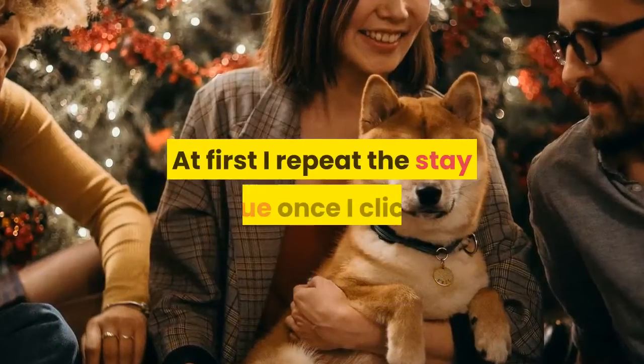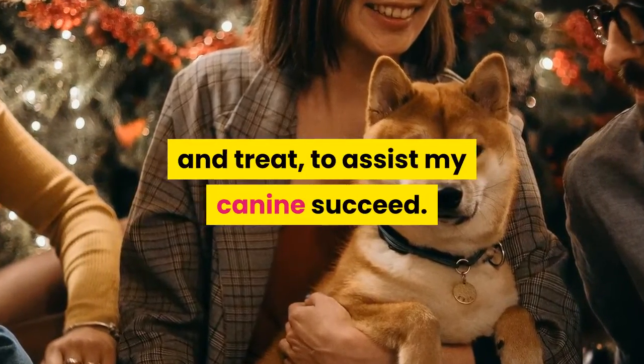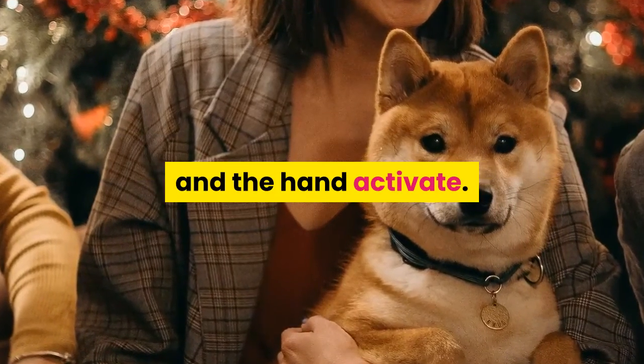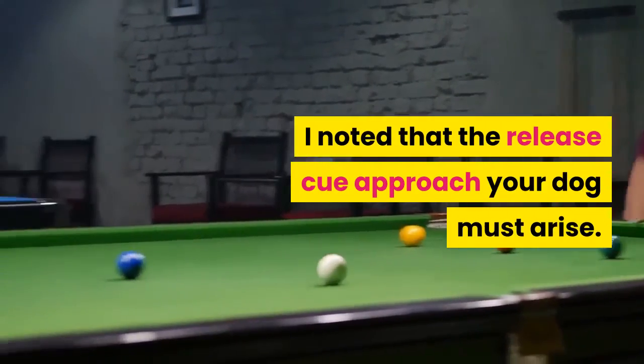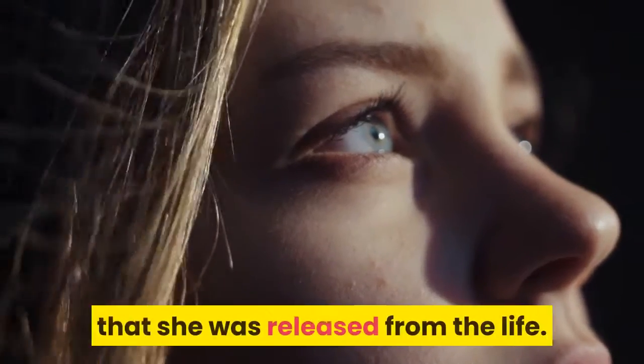At first I repeat the stay cue once I click and treat, to help my dog succeed. Over time, I fade the use of the extra stay cues and the hand signal. I noted that the release cue means your dog must get up. This is the only way you know for certain she understands that she was released from the stay.